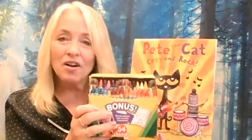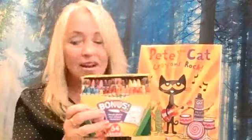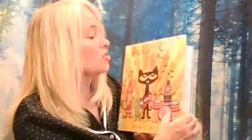And there's all manner of things you could create with a box of crayons and some paper or a coloring book. You can make presents for people, cards that make them feel special. You can color rainbows and all kinds of things. So, Pete the Cat, Crayons Rock by Kimberly and James Dean.